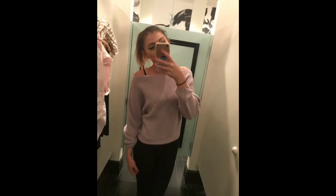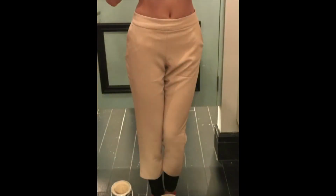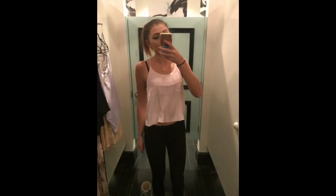Then I got this kind of light purplish off the shoulder sweater. I thought this was super cute, and I actually don't own a sweater like this, so I was super excited that it fit me like I wanted it to. Again, sorry I'm wearing pants under this as I was too lazy to take them off, but these are just some nice pants I could wear in the spring. I really like dressing up and wearing cute little light blue tops with pants like this. I don't know if that makes any sense, but I just really like to do that. And then actually this top would go really good with those pants. It's just a light pink, airy tank top, and I really liked it.